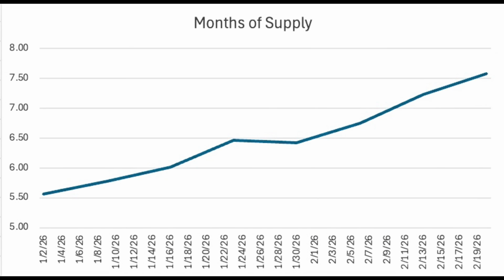Months of supply, now this is also somewhat of a concerning number. We started off the year in a seller's market with 5.5 months of inventory. 6 months is a balanced market between buyers and sellers. We are at about 7.5 months of supply now, so not heading in the right direction. It definitely slanted a little bit towards buyers. This is about as bad as it got at any point last year, so this is not a particularly heartening metric right now.